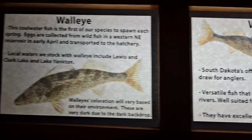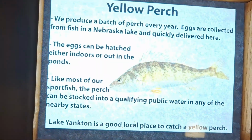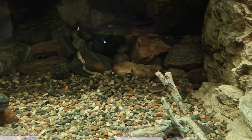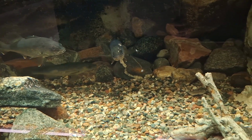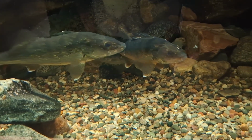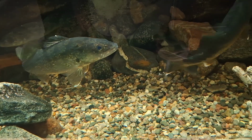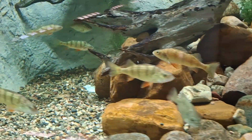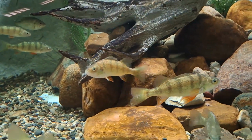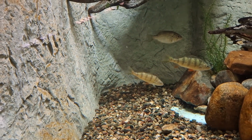Fish of South Dakota. And then yellow perch have stripes. They're hiding in the dark. This is a sought after sportsman's fish, the walleye. Here's the perch. Very good tasting fish. Similar to walleye in flavor. Some people like it better. Back there looks like a rock bass.